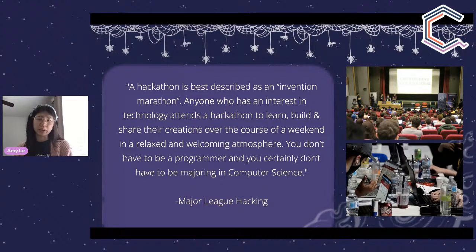And you don't have to be a programmer, and you certainly don't have to be majoring in computer science. This is from Major League Hacking, which is a pretty big hackathon organizing company as well. You've probably seen them around a lot, especially in the hackathon community.